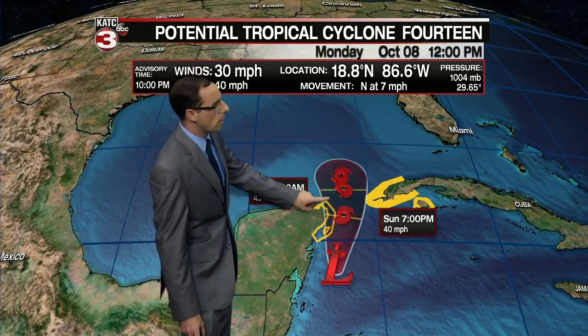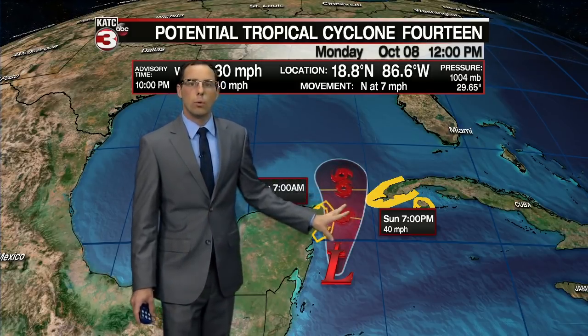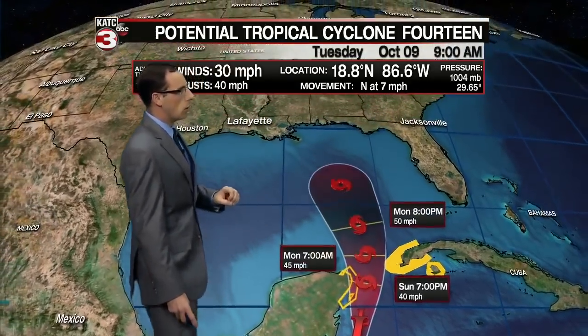Right now, expected to brush by between the Yucatan Peninsula and Cuba, but warnings and watches are out for those areas. Cuba expected to get a lot of heavy rain tomorrow afternoon. Monday, it makes its way into the lower Gulf of Mexico. By Tuesday, it's getting closer to us, but it looks like it's going to stay just off to the east and could become a strong tropical storm with winds up to 65 miles per hour. Expected to make landfall somewhere along the Florida Panhandle come Wednesday morning, as this is stopped around 9 a.m. You can see as a tropical storm it could possibly become a weak hurricane right around landfall with winds 75 to 80 miles per hour, then weakening down to a depression as it heads up the east coast.